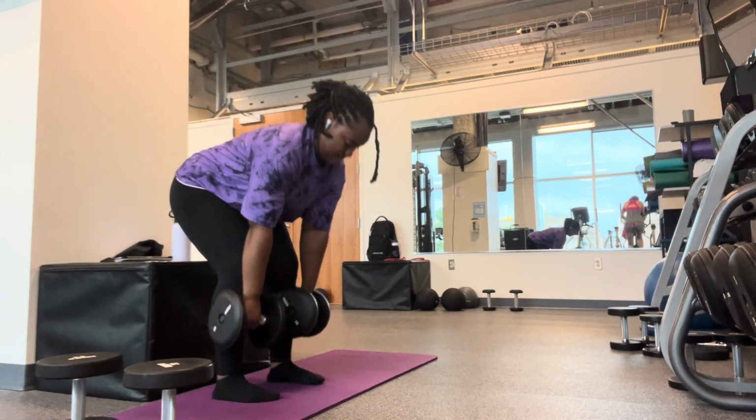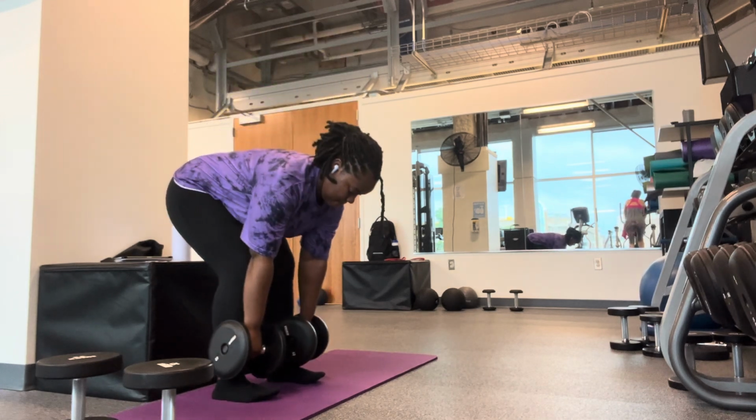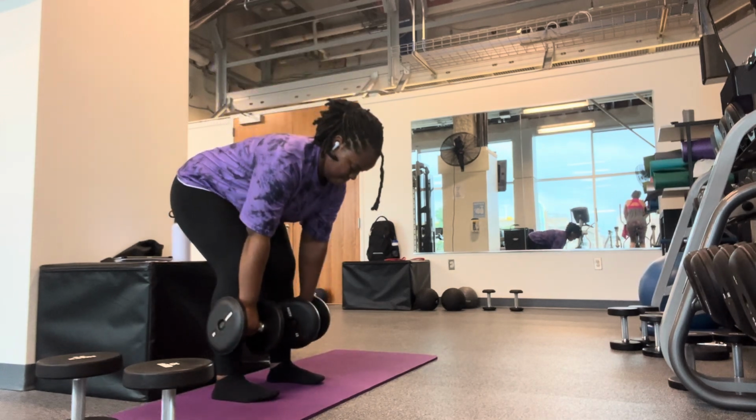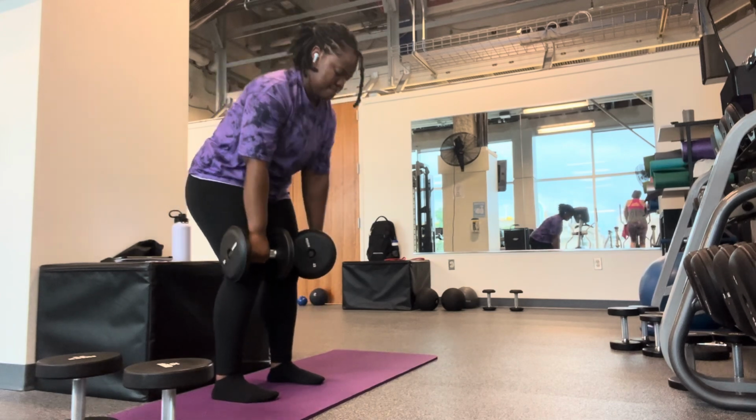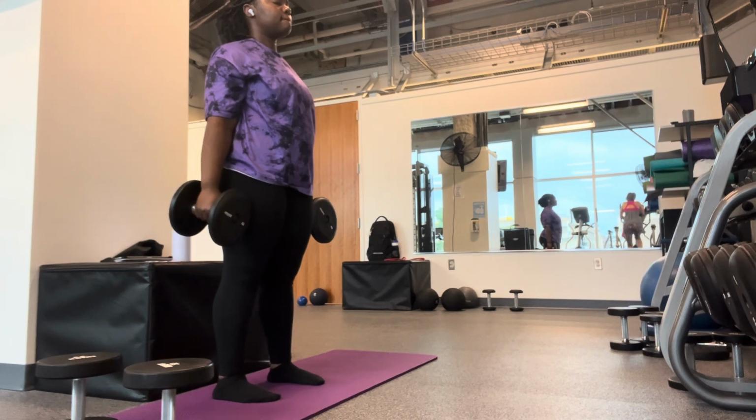But yeah, another thing I would advise you to do is not start working on progressive overloads just yet until you get the right form for RDLs. Because what you could potentially be doing is risking back injury.